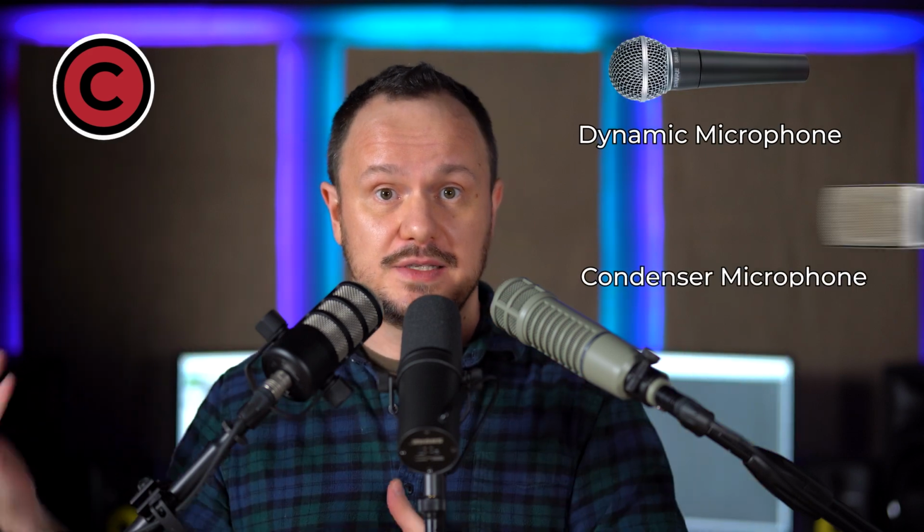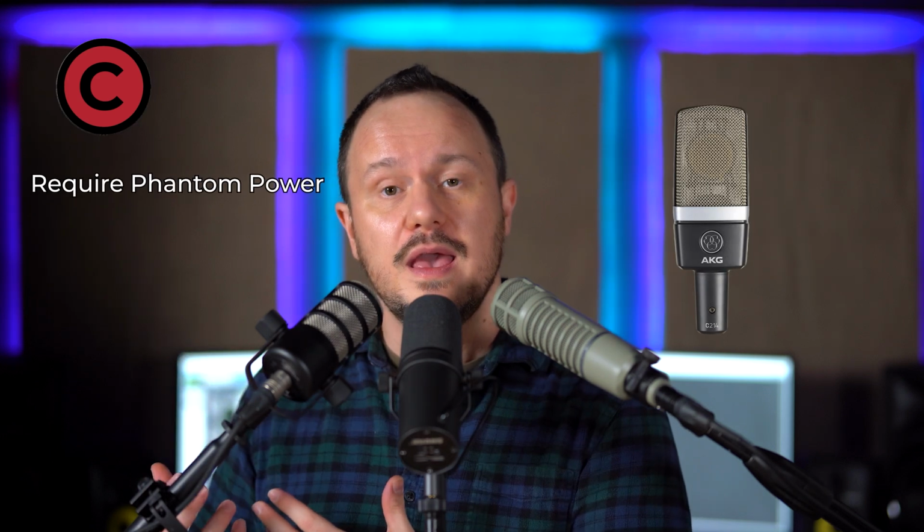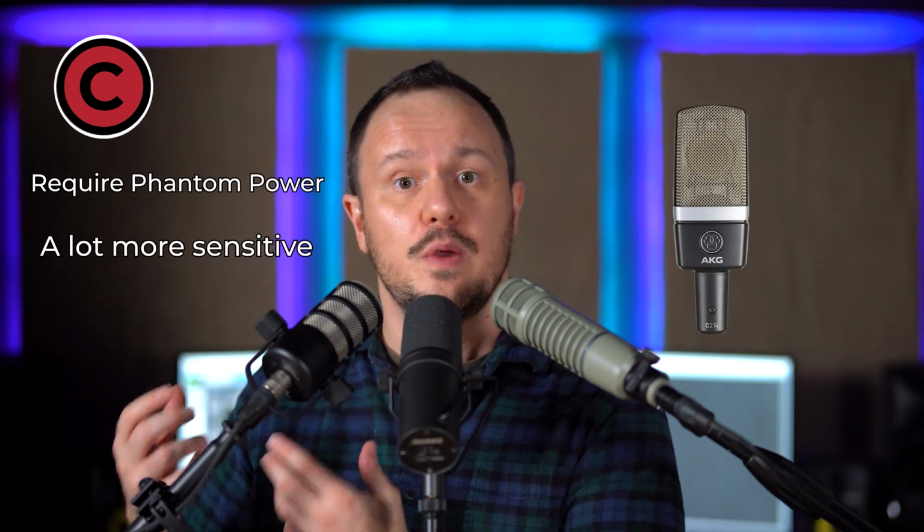Now, there's two different types of microphones. There's dynamic and condenser microphones. Condenser microphones are different from dynamic microphones in that they require power and they're a lot more sensitive, so they won't require as much gain. And they're typically what you see in recording studios. They also tend to pick up more of your surrounding area, so they don't perform as well in noisy environments. For that reason, dynamic microphones are really the tried, tested, and true choice of broadcast, radio, and podcast professionals.